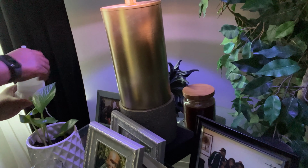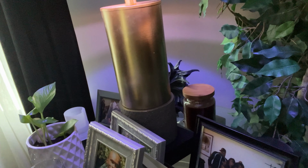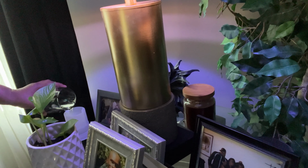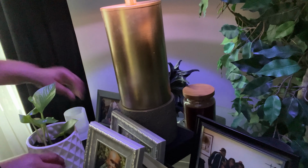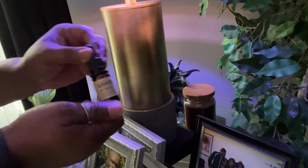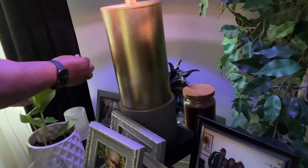I love using air diffusers in my home. It makes the air smell so fresh and clean. Menthol is one of my favorite scents to use in my home. It just smells so nice. Do you guys use air diffusers? And if so, what's your favorite fragrance? Leave me a comment down below as I am looking for some new scents.